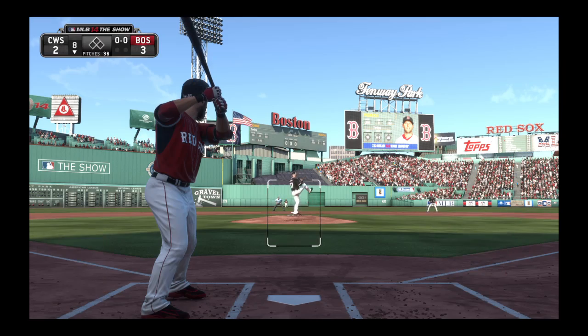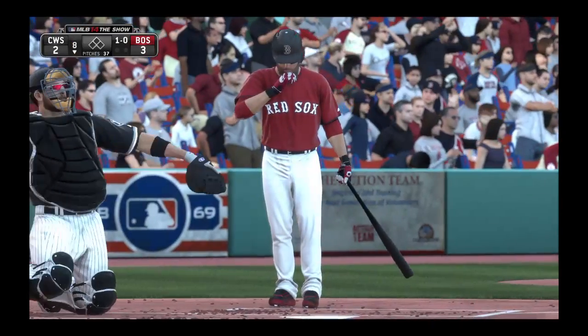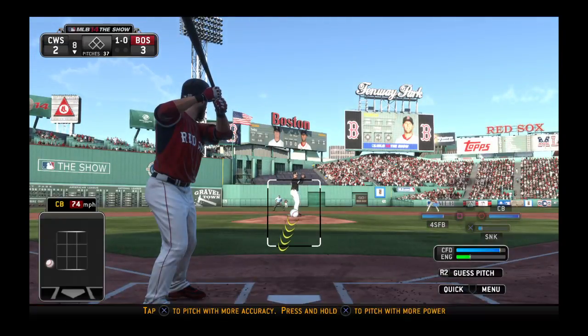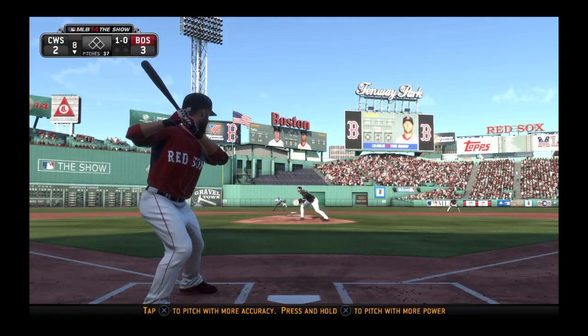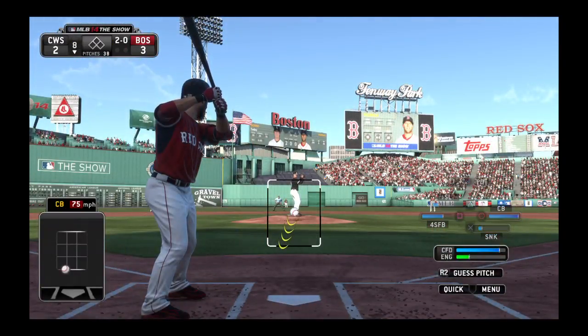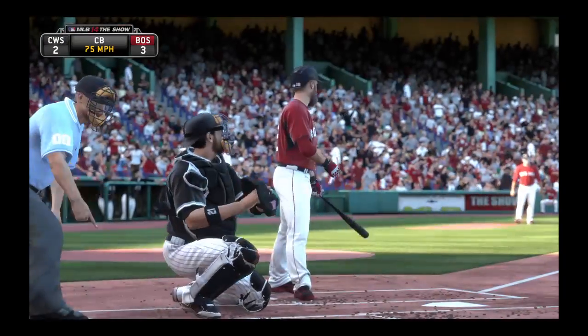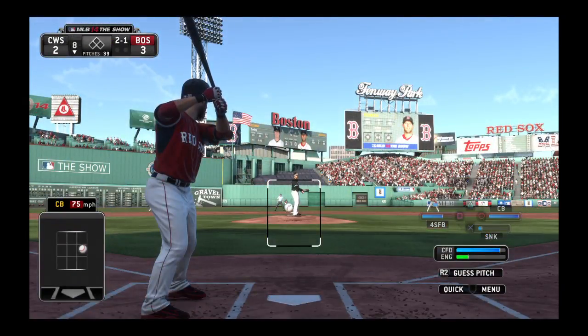Dustin Pedroia will step in to lead things off here for the Red Sox. Big Poppy on deck to follow. First pitch curveball runs in a bit too tight. It's ball 1. 2-0 now. And this is what you got to do up there, Steve. You got to wait him out.